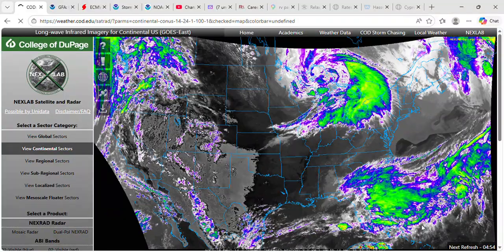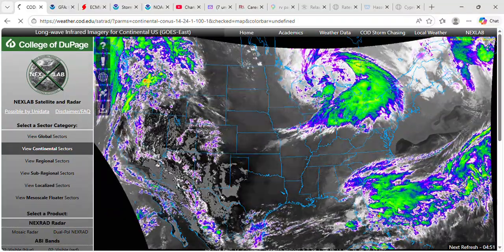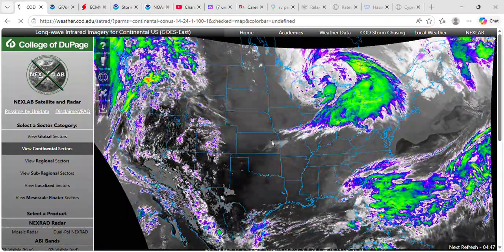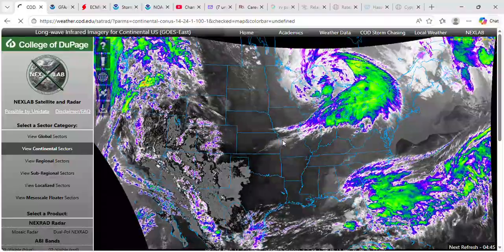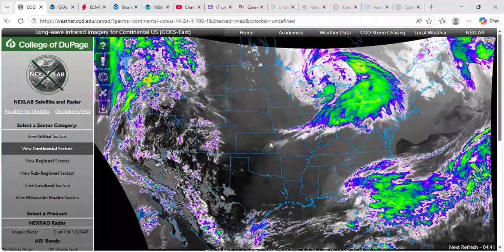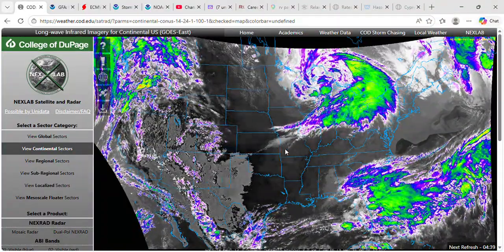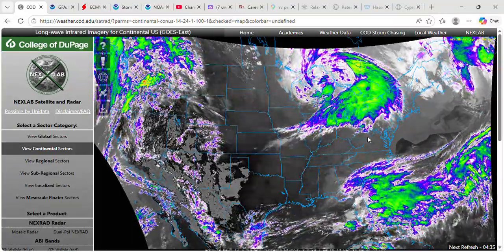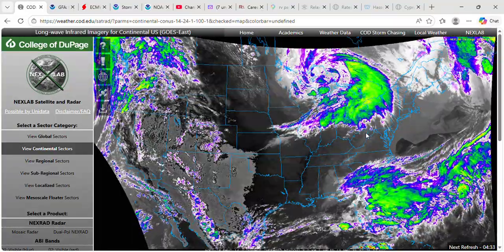Kind of same idea. Got the clouds extending back through Missouri. We had a little bit of cloud cover through Kansas City. It looks like it's dipped south of us. It's kind of cleared out where I'm at now. I'm on the northern part side of the city, but yeah, it looks like we're in the clear.